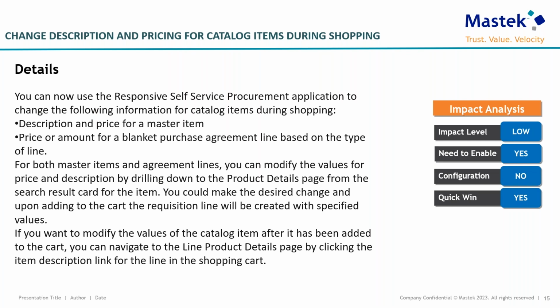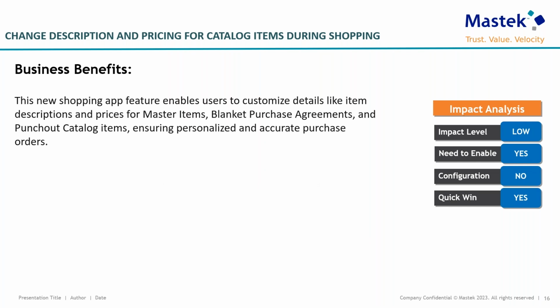Some important things to note for this feature: any changes you make for master items or blanket purchase agreements stay with your order even after you submit the requisition or create a purchase order. And if you update master item details, changes in the overall catalog setup won't affect your specific order lines. And for items from blanket purchase agreements, any price or amount adjustments you make stick to your order. It's an opt-in feature, and this is the business benefit for this feature.